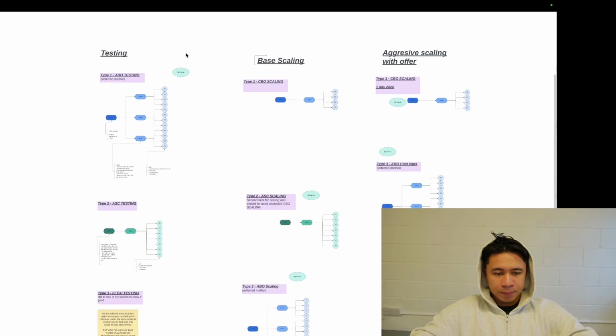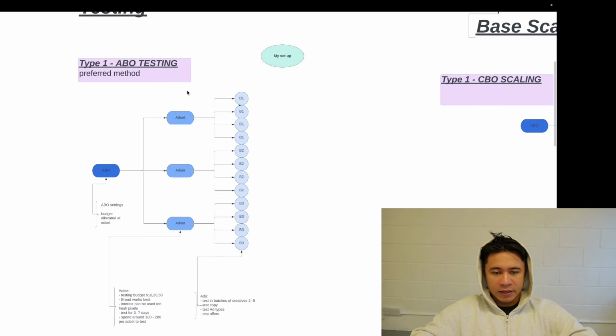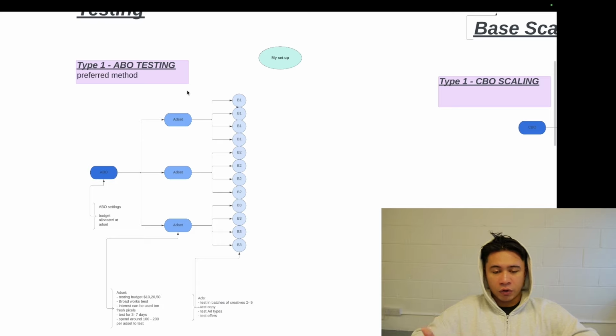So the ABO testing campaign. This is where you basically test different batches of new creatives. Let's say you create 4 new ads, you would add a batch and test it at $10 to $100 per day, depending on how much you're spending and how much at scale you are. You run that for 3 days and see if there's any ad performing.